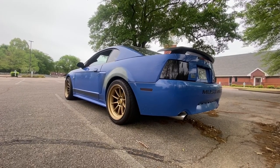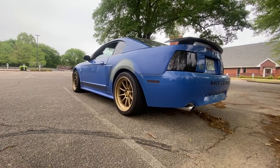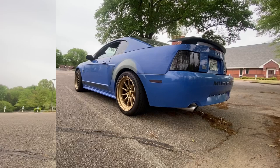As far as what I want to go with, I'm aiming towards Borla. Those sound really good. So I'm about to give you guys an exhaust clip. They rattle pretty bad, but on the highway, they sound really good, honestly, but they're gonna have to go soon.